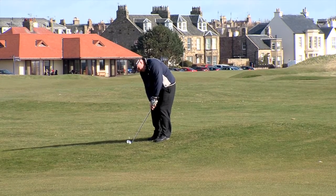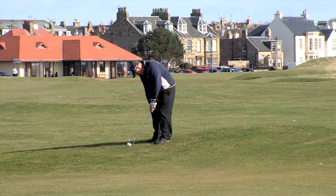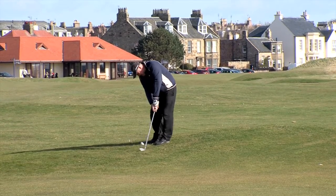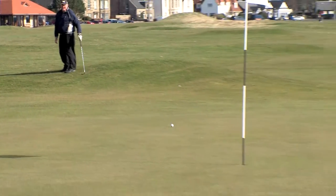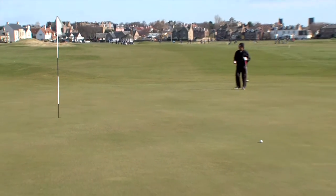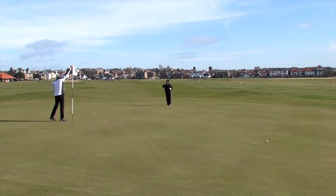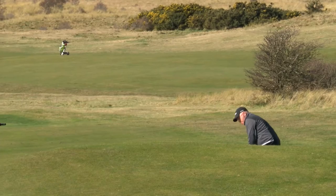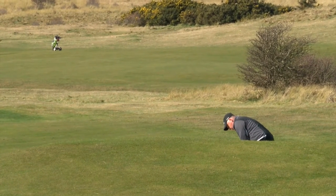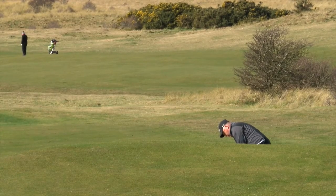Let's move back to Gullane, and the first, a very lofted club in the hands of Steve Lamb, just at the edge of the green, although you wouldn't believe it. And these greens, yes, fairly pacey, perhaps a little bit quicker than Steve's used to, perhaps a lot quicker, and he's just managed to hold the green. Yes, well done, Steve.